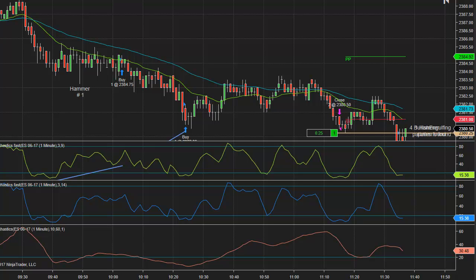Now we've been rejected at that 50 and 20 period moving average. Like I said, the tradeometer is the first alert of the day. A little bounce on it, not much. Trying to get a little positive here.